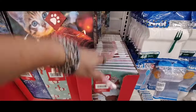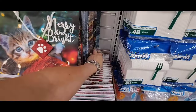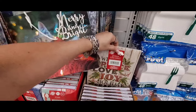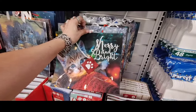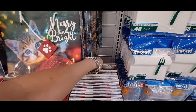The gnomes, okay. The red truck, home for the holidays, season's greetings. Love, joy, season, all that good stuff. Alright, we're going to go through the bags, and I'm going to show you the ones that I think would be awesome to frame. And then you might see some that you want to frame.